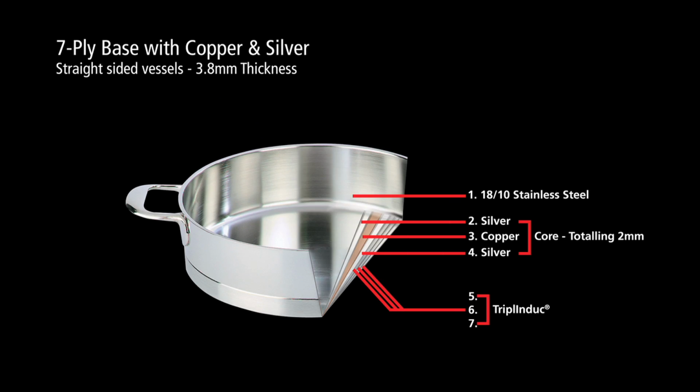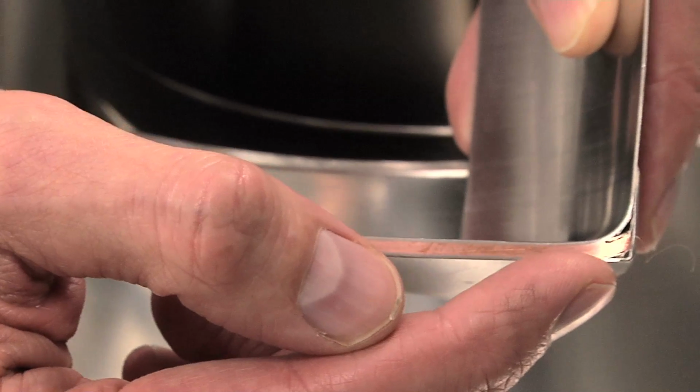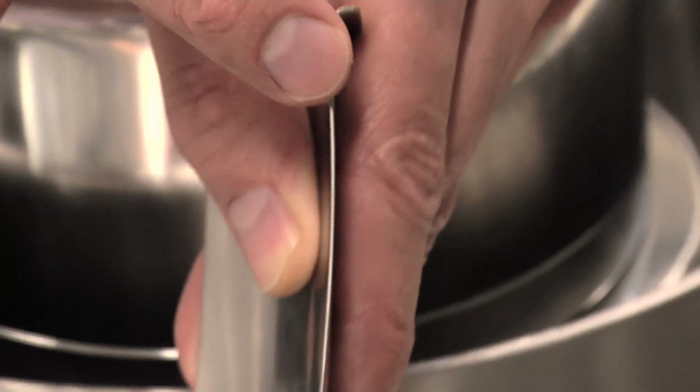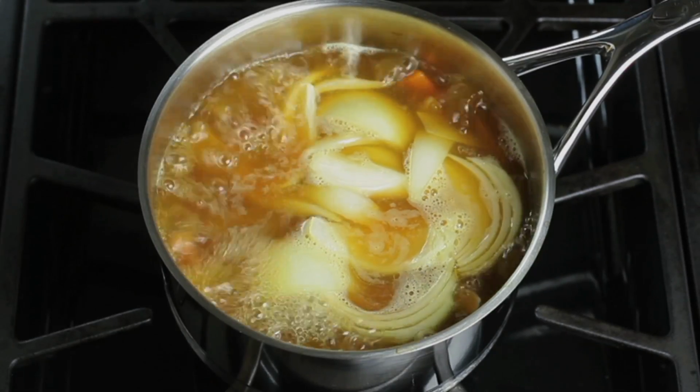Each vessel is based on a 7-layer construction. Pots that have a vertical wall are mainly used to heat up liquids. A 2 mm pure copper layer is offering you a perfect even heat distribution all over the base. We are not actively heating the side walls because this is done internally by the rotating liquid itself.